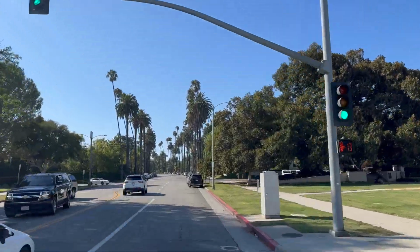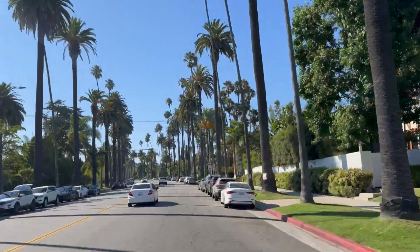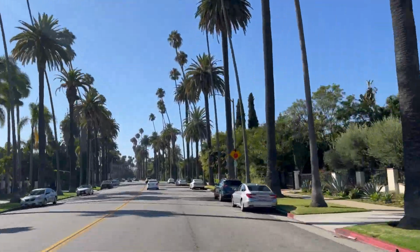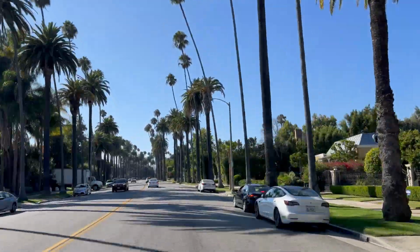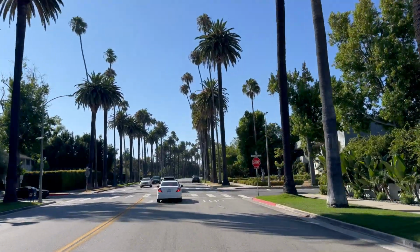And now we're on Beverly Drive and north of Wilshire, so actually north of Santa Monica. This is the street. This is the iconic street of Beverly Hills. We're going to keep going until we get to the intersection here.